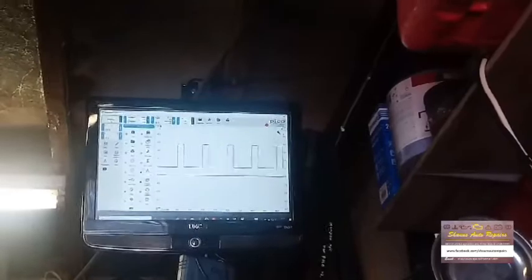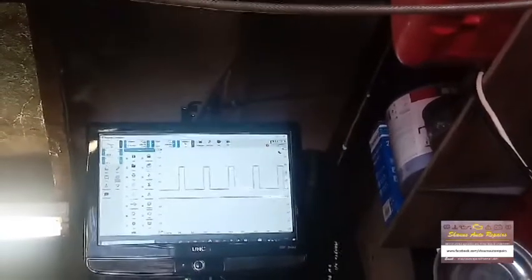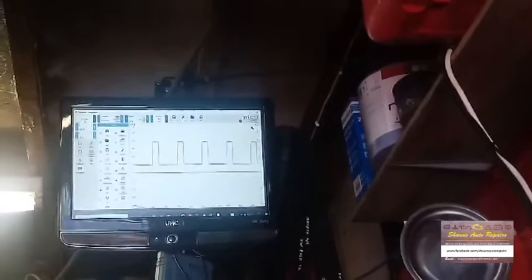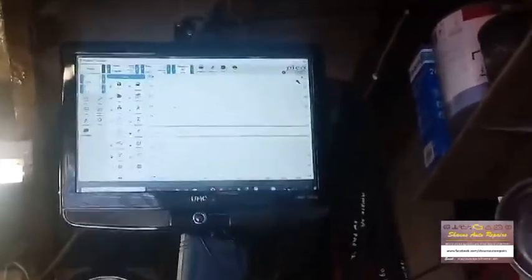Press it again. Hang on, let's get the connection. Yes. So when it registers that it's closed, you get a 12 volt pulse modulated waveform, which is the signal going back to the ECU to tell the computer that the door's closed. So when I release the button, it goes off and on. Let me just zoom in a bit. There you go. So when I push the button fully home, you get the pulse width modulated off. See, that is the open signal.